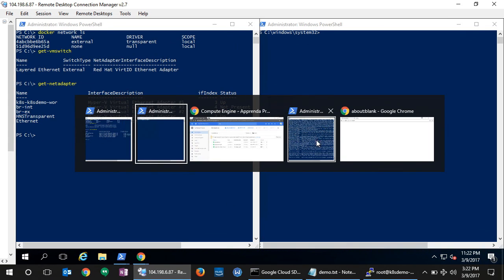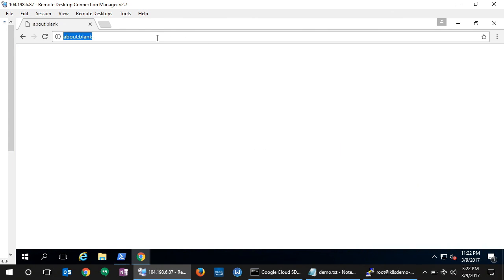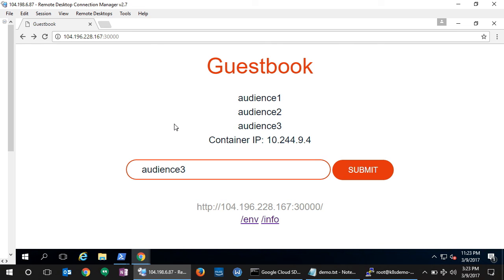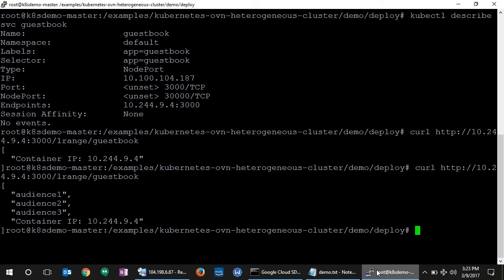I can switch on this node, and I can open up a web browser and hit my guestbook application. And I can enter some data here. And I'm going to call it audience 1, 2, and 3. So if I go back to my script here and I run the curl command again, I'm getting back the data because I was able to query that application.